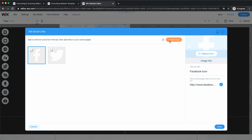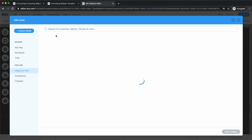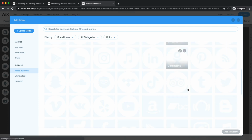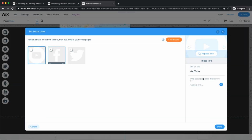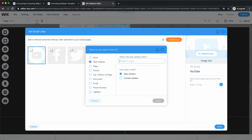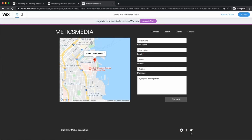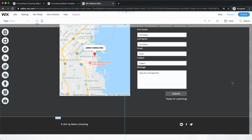You could also add new icons, so add icons here on the orange button, and then we could also add maybe our YouTube channel. Let's see, where is the YouTube icon? Right here. Add to gallery, and then obviously we would have to add a link. So I would just type in https youtube.com Maddox Media. Click done, and again done. And now when we go to preview and we click on the icon on the bottom, it will take people to the YouTube channel. So that's how you can customize each of the pages of your website.